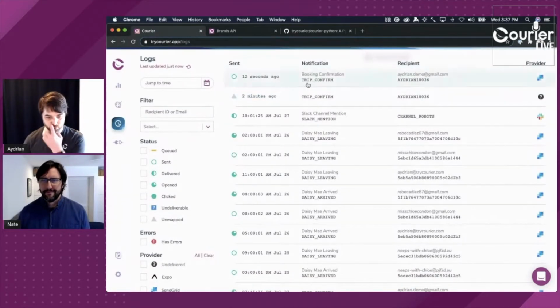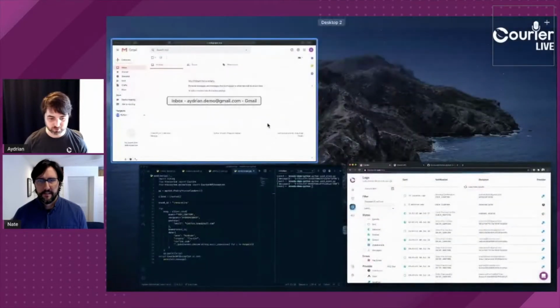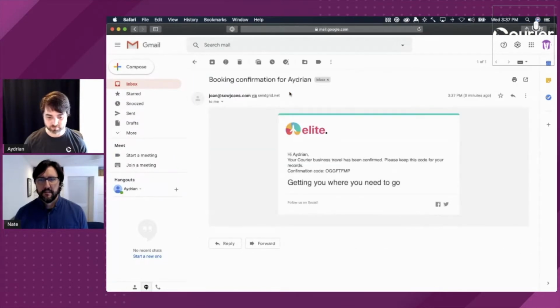All right, so we have another booking confirmation notification come in with my recipient. You can see that we see the little SendGrid logo on here, and the circle means that it has sent. So I won't go into that. We'll just zip over to Safari, and we'll check my mailbox. Hey, here is our booking confirmation. Nicely branded with Treva Elite.